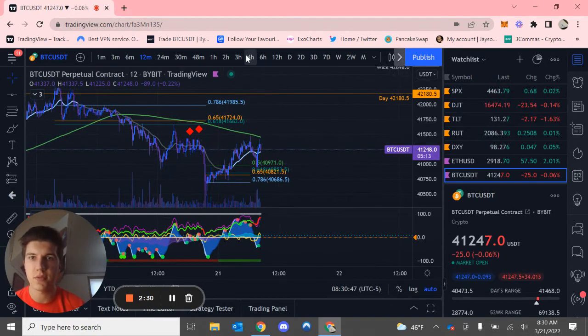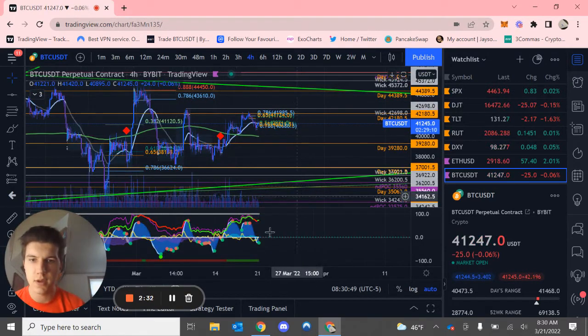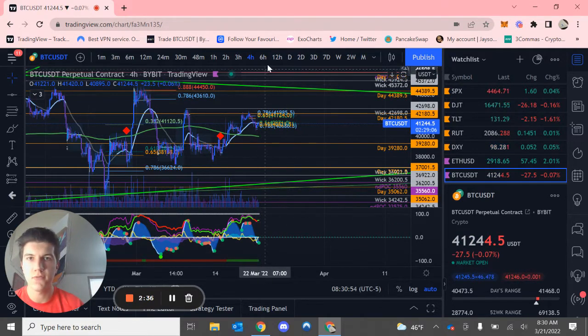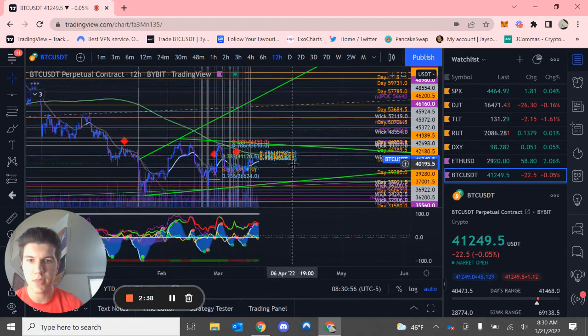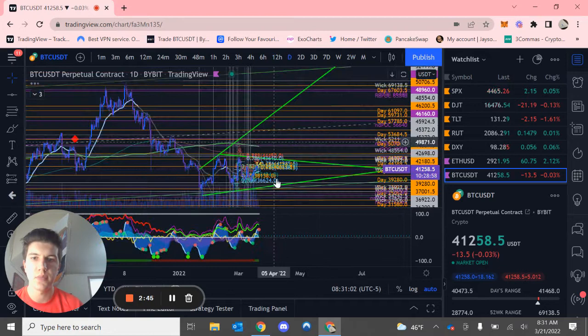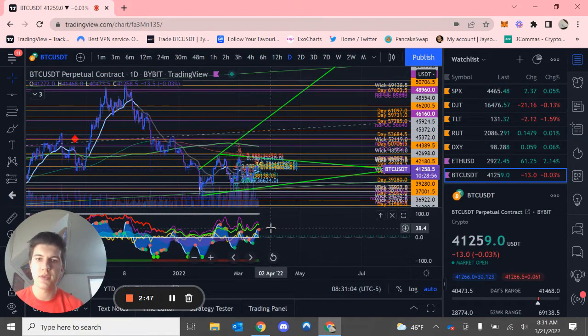So that is just something to be aware of. Right now, we did get a fresh money flow crossover, and we do have a green dot printing on the 4-hour time frame. 12-hour, we did get a money flow flip, and the VWAP is just kind of coming up. The daily, however, we are printing a red dot. However, the money flow is coming up strongly, suggesting more momentum upwards.